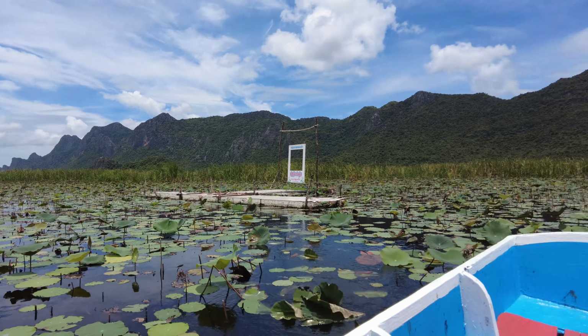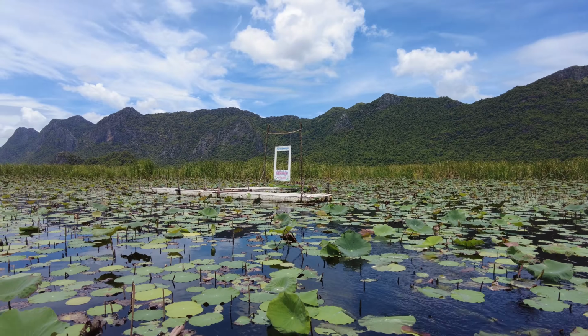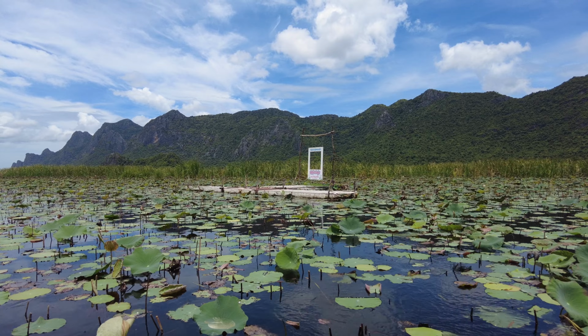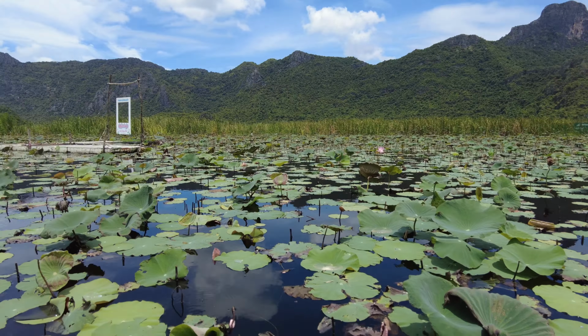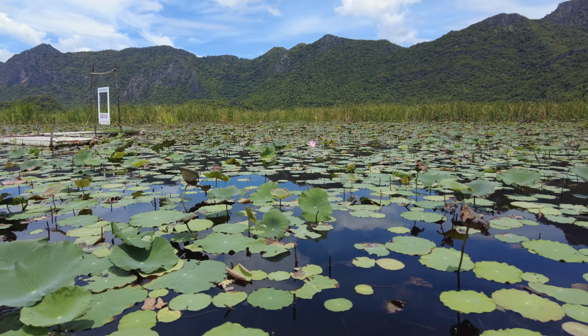Yeah, I'll find out. Wow. Too bad now it's not in season. So they actually build a photo floating platform for you to take your Instagram photo. Oh, but as it is, it's already very impressive. I imagine the flowers are in full bloom.